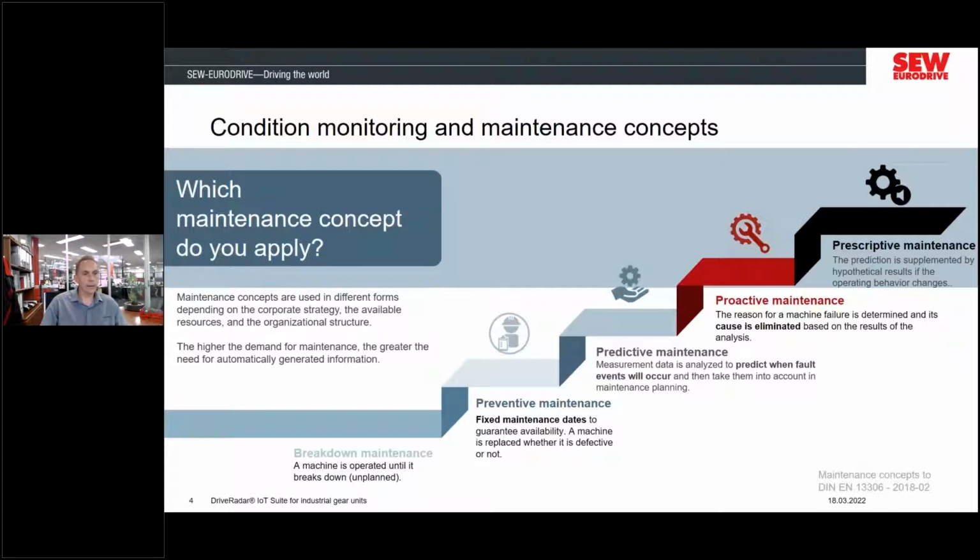The next level is predictive maintenance. Through analysis of measured data, faults can be predicted and be considered in maintenance planning. Proactive maintenance means reasons for the faults are determined and possibly eliminated. And the highest level is prescriptive maintenance. That is when the prediction adapts to changes in the operating behavior of the machinery.